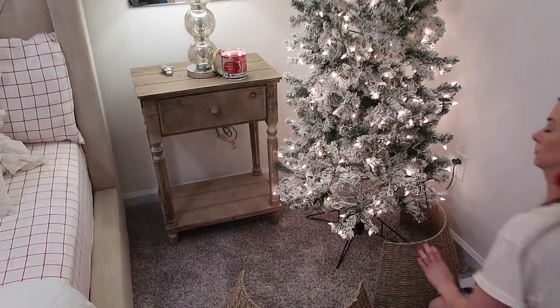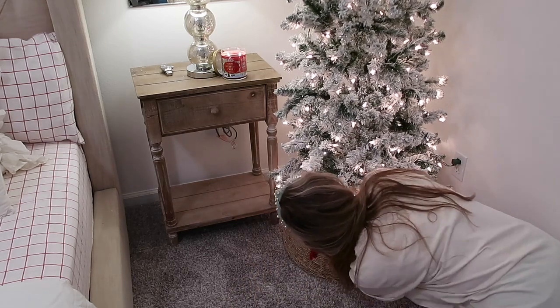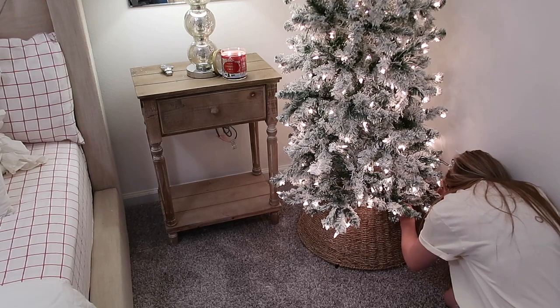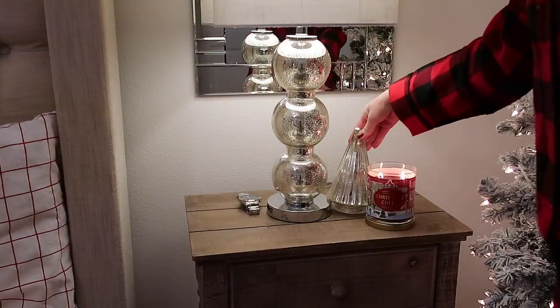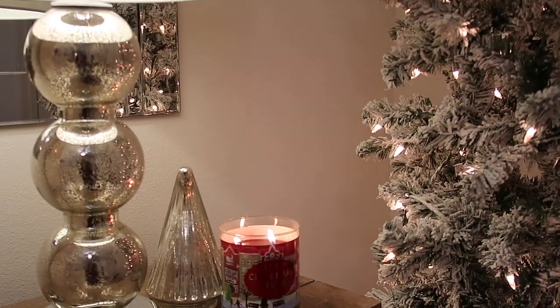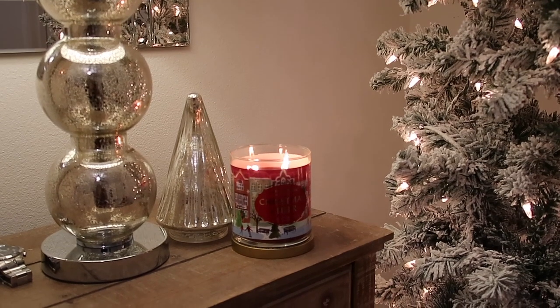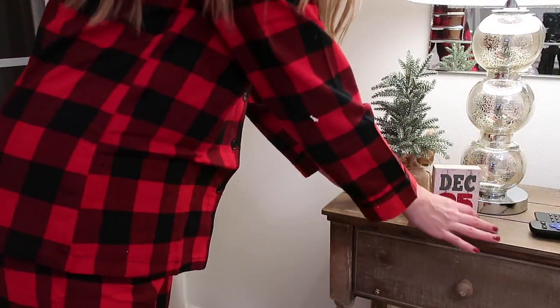I probably need to branch out and try some different things with ribbon, but I am such a creature of habit and I really do love the way that it looks. And here in the corner, I'm just going to add some snowball garland to this tree and some really large red balls, as well as some snowy white balls. We're not gonna do a whole lot to the tree. We're gonna keep it kind of simple since we have a lot of other stuff going on in here.